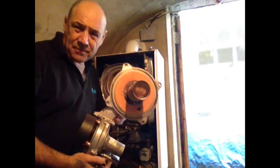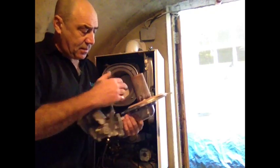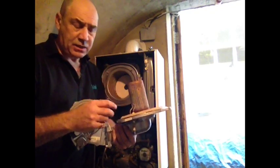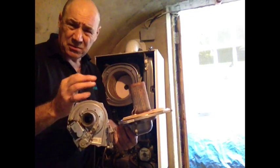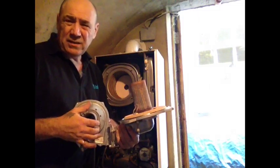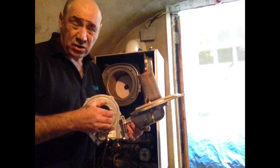Right, back again. Now I've completely done all the gas side of this, cleaned the burner, cleaned and polished all the electrode connections with emery cloth, so you've got nice clean connections there for the rectification, so we don't get any problems with interference with the signal getting back to the boiler, so we don't get any intermittent F29s, F28s or anything ridiculous like that. All this helps stop these problems occurring.